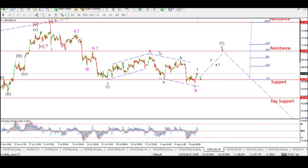So we have 3 waves up in A, 3 waves down in B. And because we got this nice little spike higher, a definite impulsive look to that spike, it could be the start of 5 waves up to complete a C wave, which would complete 5 waves down and 3 waves up.